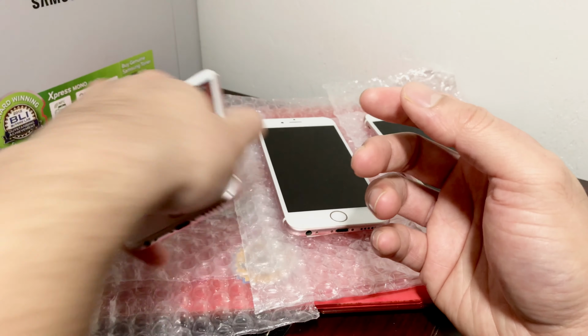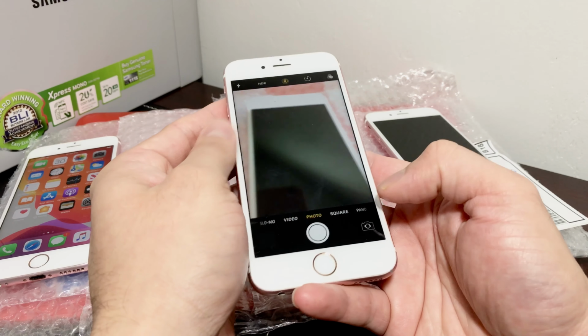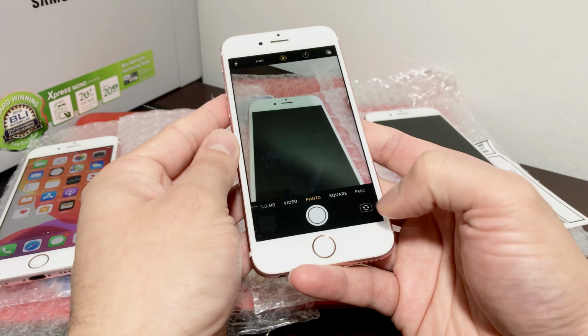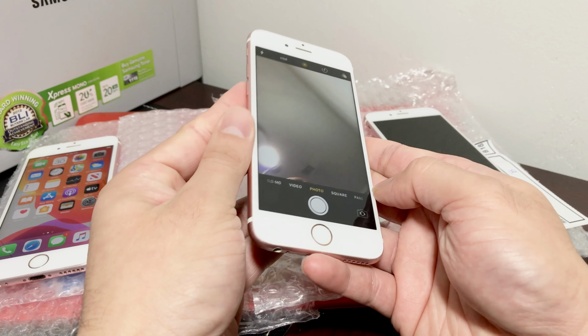So here you go. This one's set up as well. Let's actually do some testing. First we're going to do the camera this time. The back camera, as you see, checks out fine. Let's do the front camera here. As you can see, it checks out fine as well.